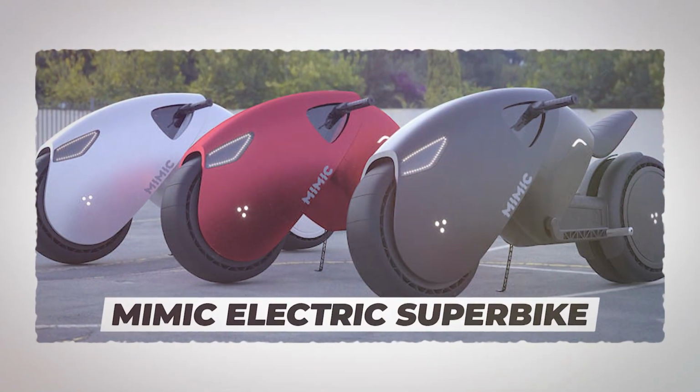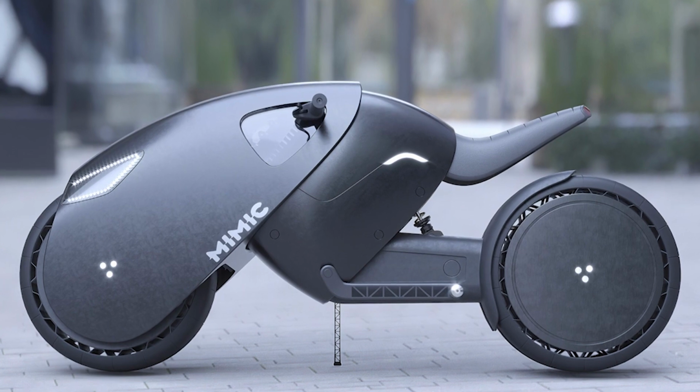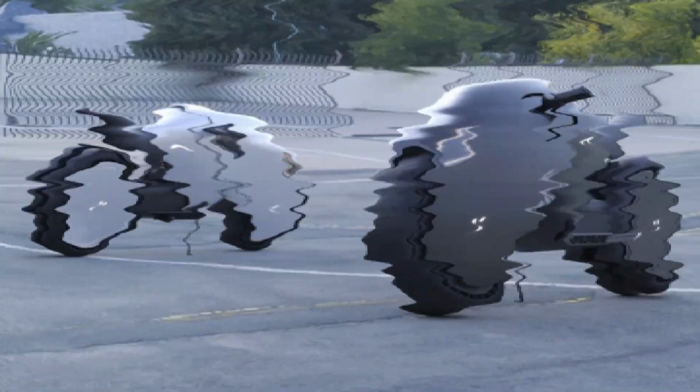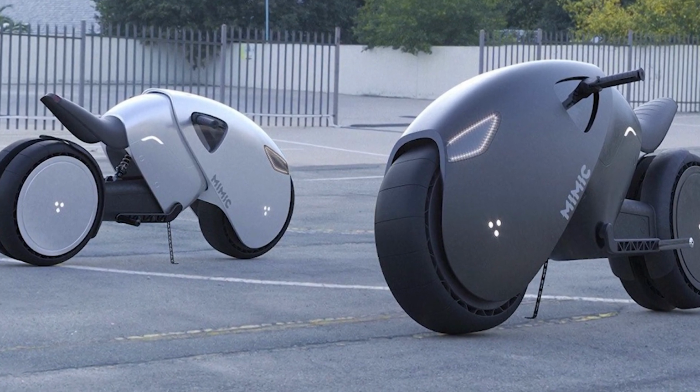2. Mimic Electric Superbike. This futuristic-looking motorbike displayed before you is none other than the Mimic Electric Superbike. It was created by Russian designer Roman Dosenko, and boy what a vision he has created.